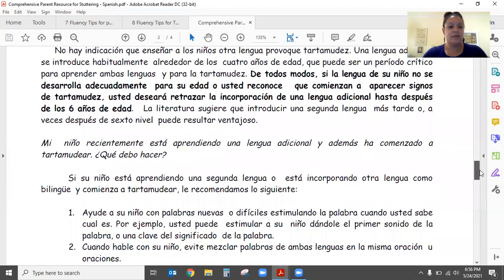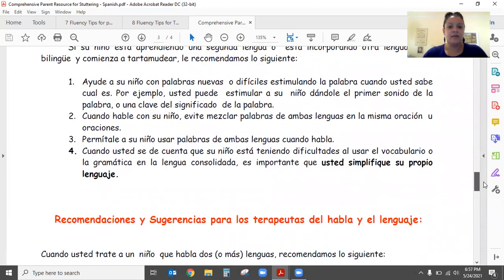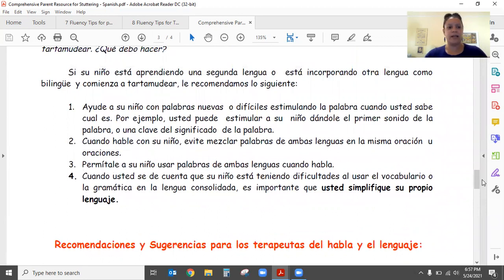Scrolling on down. Okay. Just talks about a little bit more support for bilingualism, help the child with new words or difficult words to say. For example, if they're stuck on a word or they can't figure it out, you can provide them with the first sound of the word. Like if they were trying to say something in the water and you knew it was an animal, you'd say, "Ooh, pa, empiece con pa, pato," right? And that just gives them a little push in the right direction to get that word out without saying the word for them, without ruining their opportunity to try and communicate it themselves.